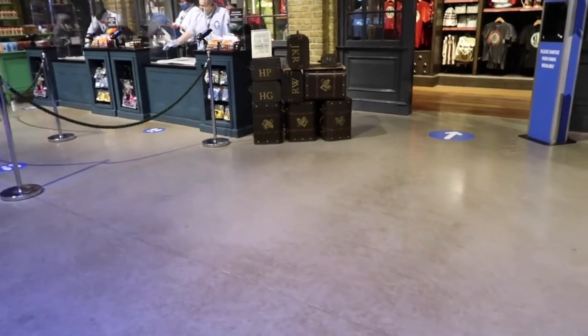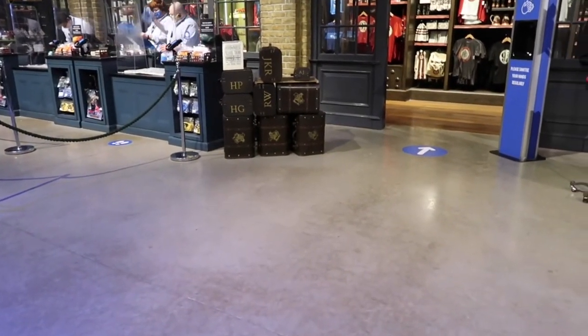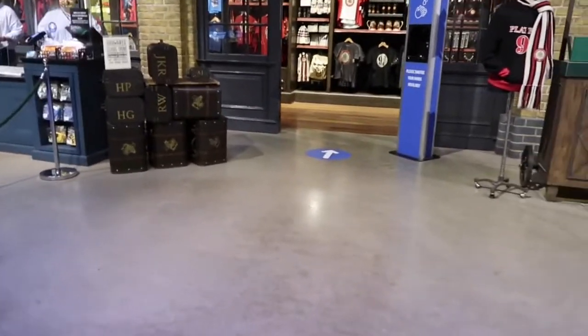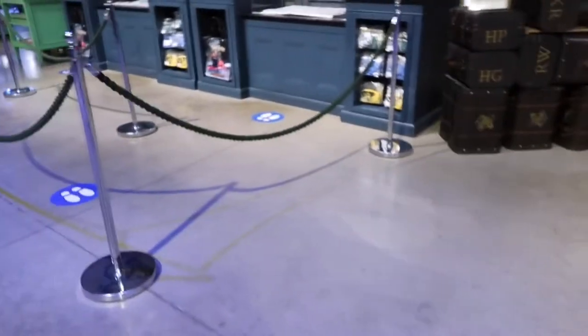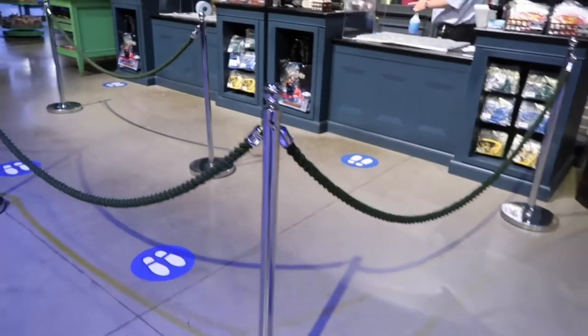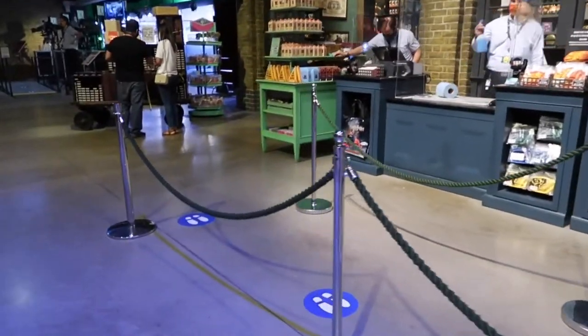I love the trunks. I want a trunk. I want a trunk, but I've got nowhere in my room for a trunk. Yeah, but I'd want a large trunk. Yeah, I know you would.